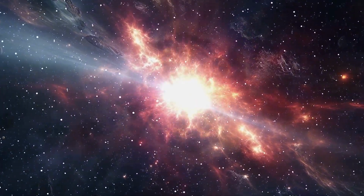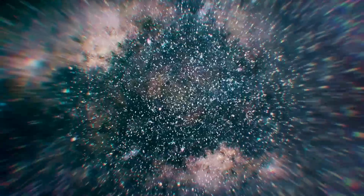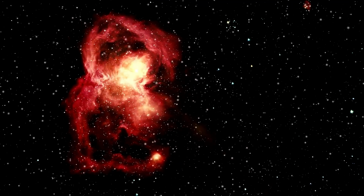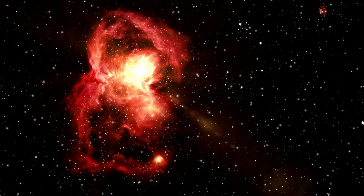As stars exhaust their hydrogen fuel, they begin to undergo significant changes. For stars like the Sun, once the hydrogen in the core is depleted, the core contracts under gravity while the outer layers expand, transforming the star into a red giant. During this phase, the star's exterior cools, giving it a reddish hue.